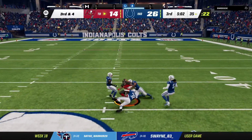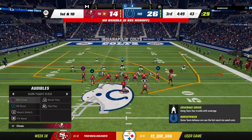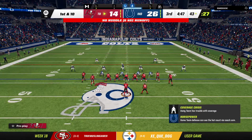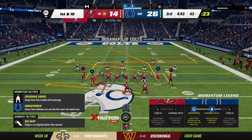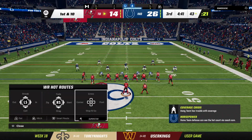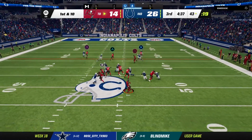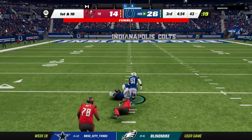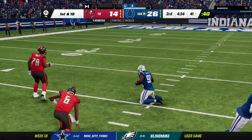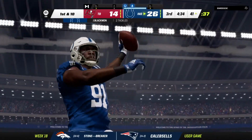This is caught by Evans. And they're going to have this across midfield and inside the 45. Now from Colts territory, here's a 1st and 10 at the 43. Off the play fake. Best. Nowhere to go here. He lost the football. And the Colts pick it up. And they'll start with great field position at the 41-yard line.